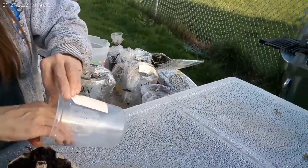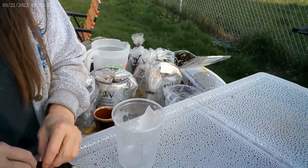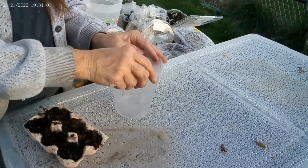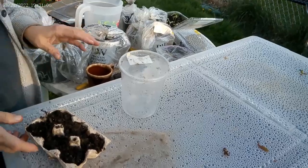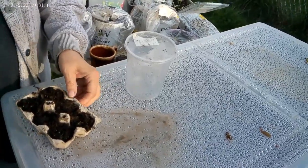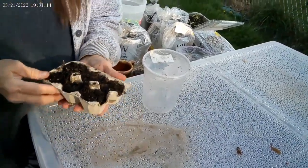So, your seed in there, huh? This is the one too. So you gonna cover that up somehow? Yeah, somehow. Probably just get a piece of plastic. I might take these in the house since they're tropical. Okay, so they are going in the house with us.